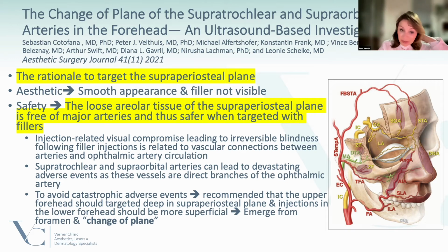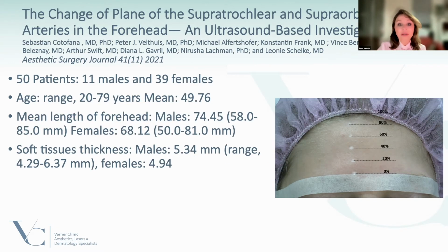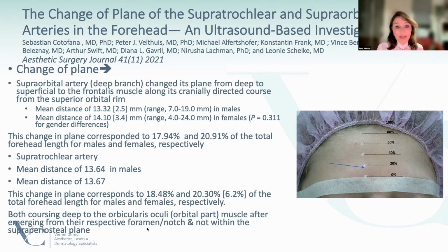But what was very nice about this article is that it showed that the change of plane, the going from deep to superficial, is different from person to person. What they did in this study is that they measured where the change of plane is in 50 patients, males and females. And what they saw is that most of the people will have the change of plane somewhere about a fifth from the brow area, so in the lower fifth of the forehead.